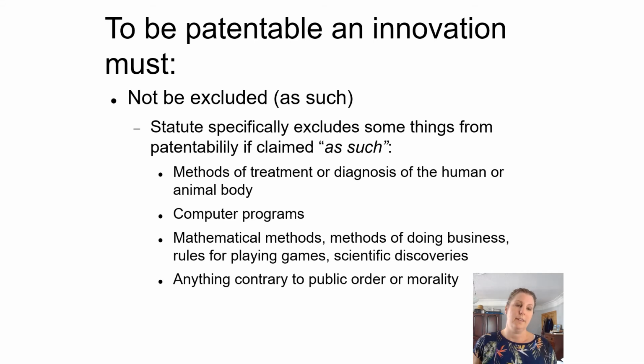Now, I will talk about a few of these in more depth, but as an overarching point, the statute says that these things cannot be patented as such, which means that if you claim them, so if I write a claim that says a method of treatment of the human body, it's going to be disallowed, but there are ways and means of getting around some of these limitations.